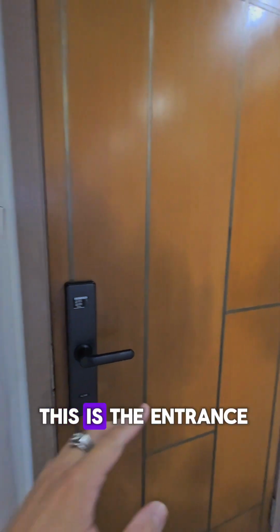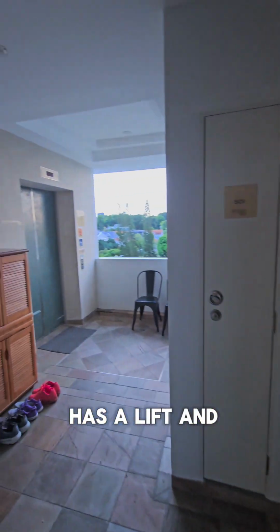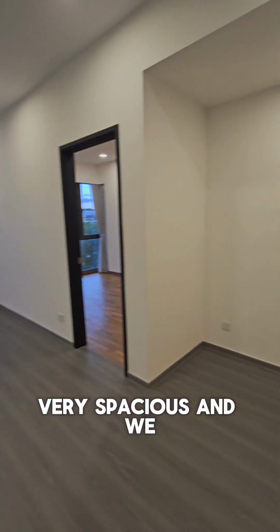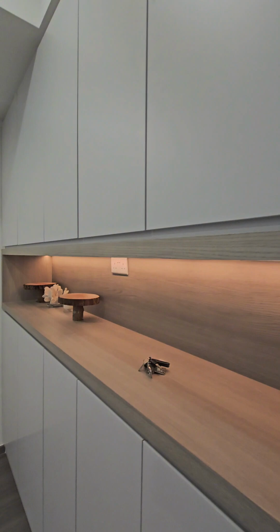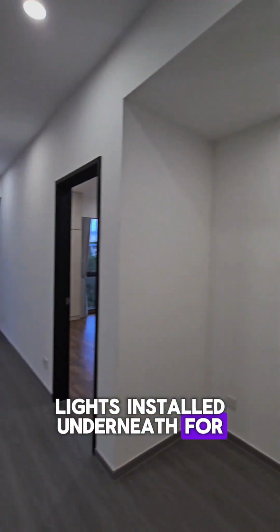Once you come in, this is the entrance. So if you look at the opening door, there's a lift, and on each floor we only have 3 units. So once you come in, we have a living area here, very spacious. And we also have the dining area over here, with these built-in cabinets for plenty of storage. Looks really lovely with all these LED lightings installed underneath for some coziness.